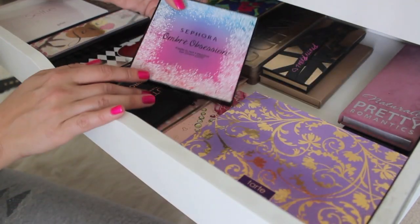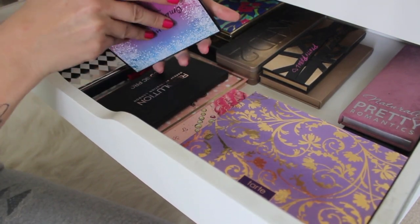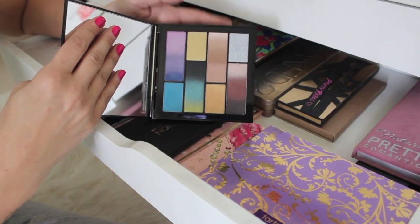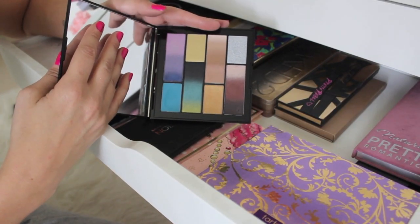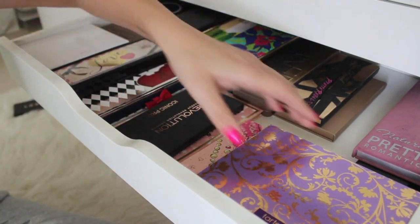And then I have the Sephora Ombre Obsessions palette. This is such a cool palette. It looks so neat. Okay, sorry, I had to adjust it a little bit. I don't use this as much as I should, but I really do love it, and I think it was limited edition, so I'm definitely not getting rid of it.